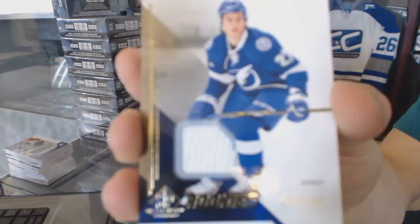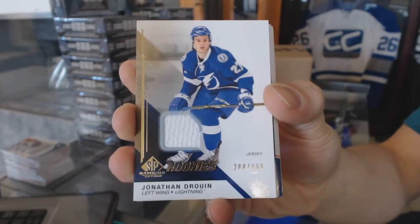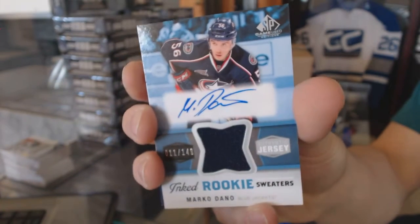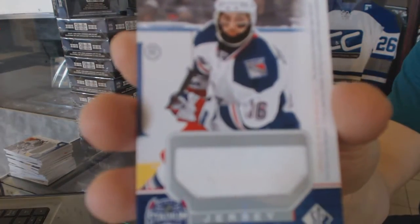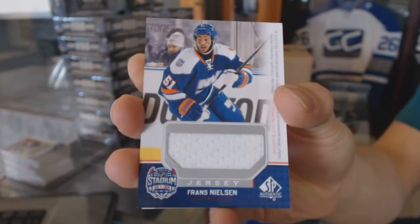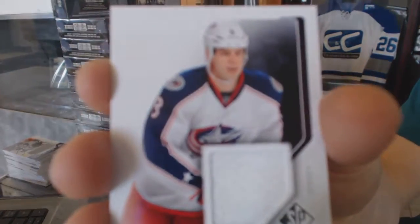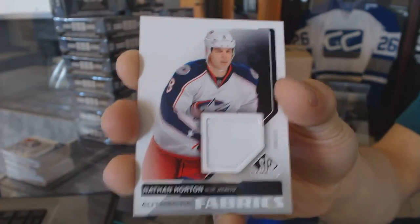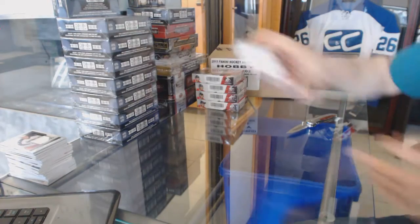All right, rookie jersey numbered to 499 for the Tampa Bay Lightning, Jonathan Drouin. Inked rookie sweaters numbered to 149 for the Columbus Blue Jackets, Marko Dano. Stadium Series jersey for the New York Rangers, Mats Zuccarello. Stadium Series jersey for the New York Islanders, Frans Nielsen. And an Authentic Fabrics for the Columbus Blue Jackets, Nathan Horton. Box six.